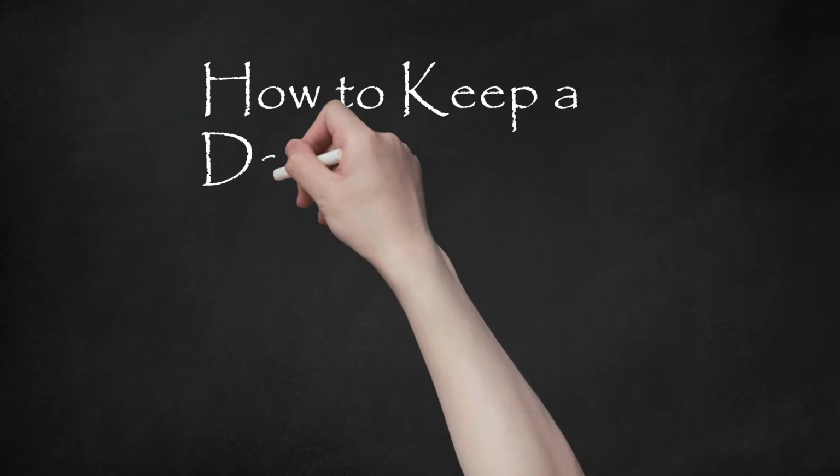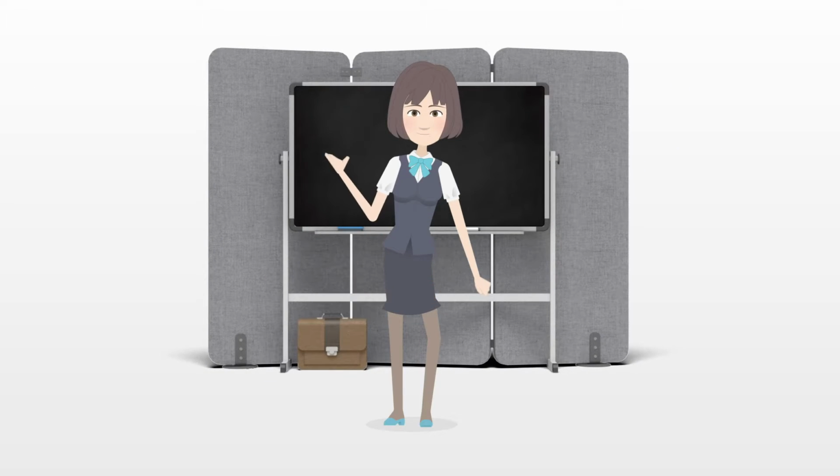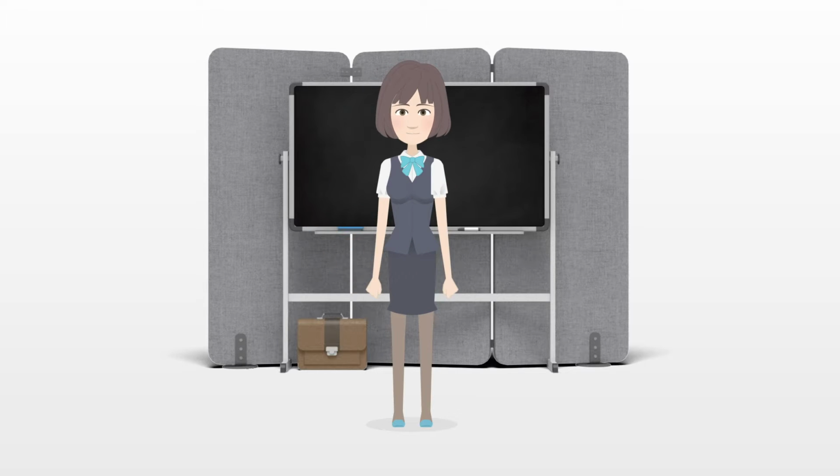How to keep a degu. A degu is a small rodent which comes from Chile. They are friendly, curious creatures and can make excellent pets.